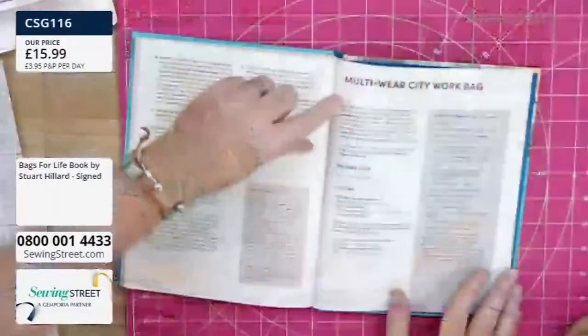Oh, if you've never done bags before, don't panic, because you're going to learn everything you need to know within the book. That's really kind of you to say. I wanted it to be like that too. And what I've done in every single pattern, there's a little introduction.